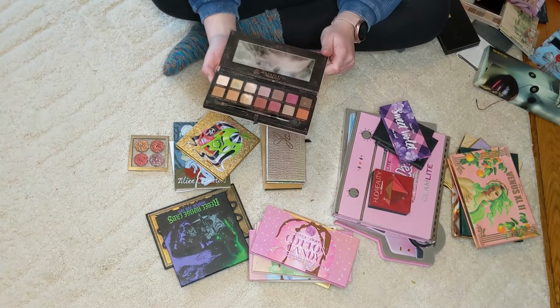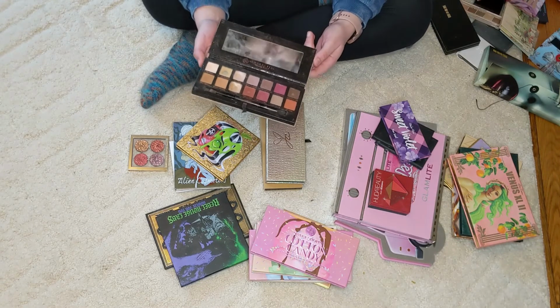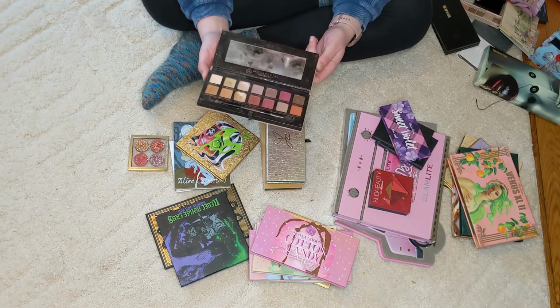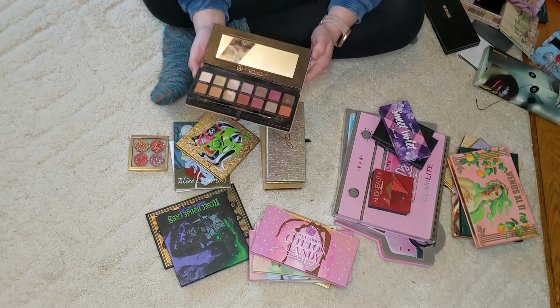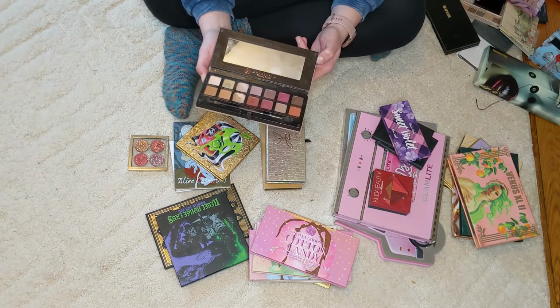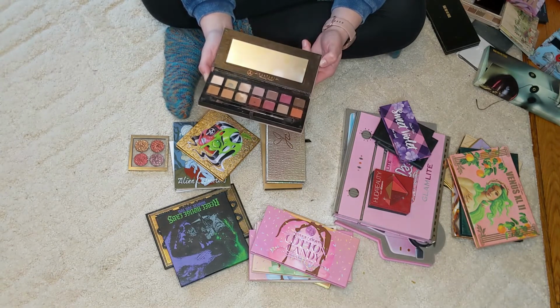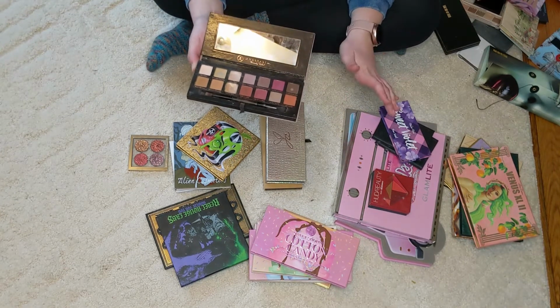So I got this when I was in high school, and I feel like this palette introduced me to warm tones. It introduced me to using red on my lids. I loved using any of these reds on my outer corner. I feel like it just looked beautiful and stunning. These metallics are not my favorite formula. I just feel like they're not very impactful. They're like a very soft metallic.